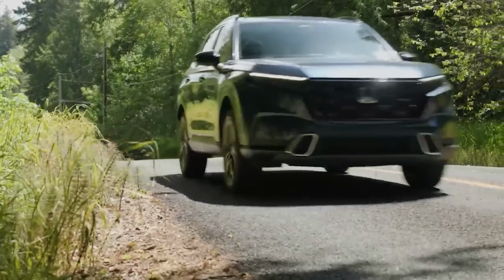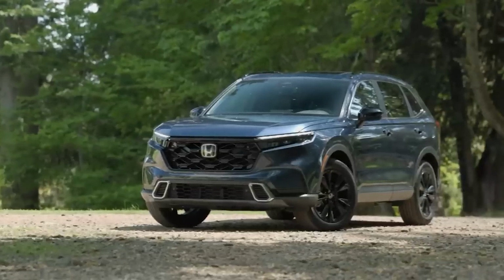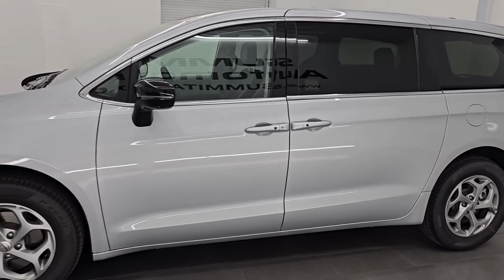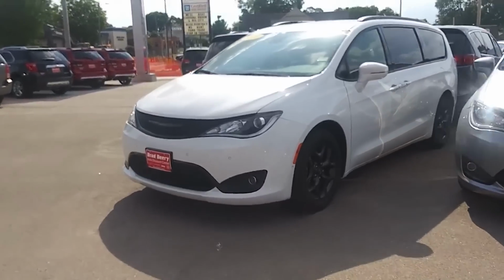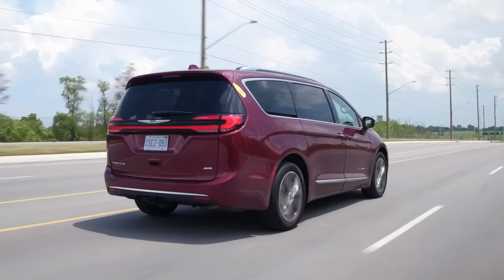Unlike sport utility vehicle manufacturers that have redesigned their models every few years to stay competitive, Chrysler has continued selling a slightly updated version of the same minivan it has had for years. The good news for buyers is that this massive backlog of unsold Pacifica models means dealerships are desperate to clear inventory. That translates into some of the biggest discounts, rebates, and financing offers in recent history.